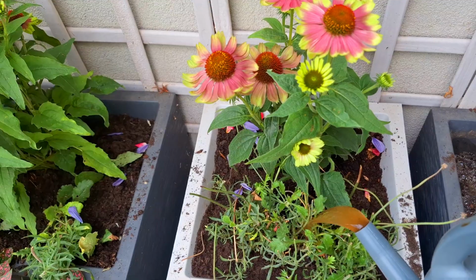Alright, so it's all done, all planted. Now time to water everything once again, and then I'm gonna give you a final tour.